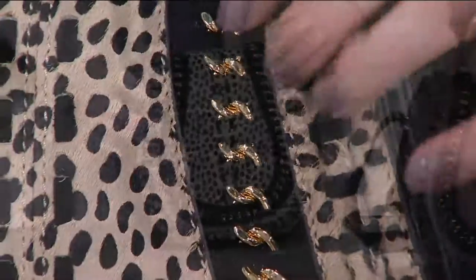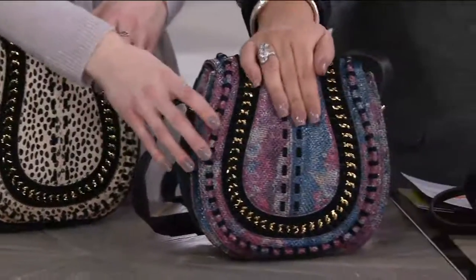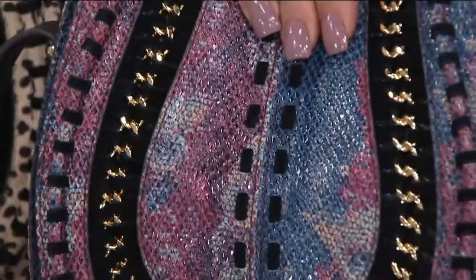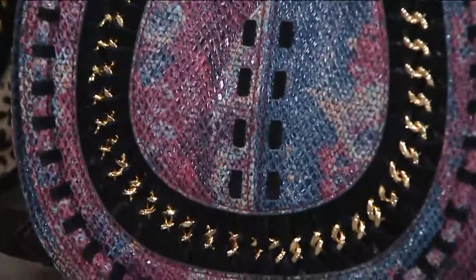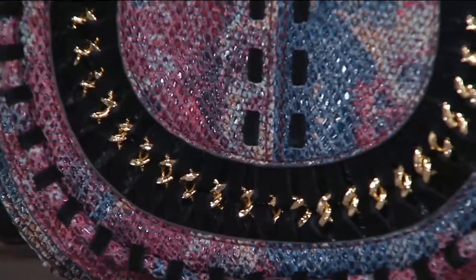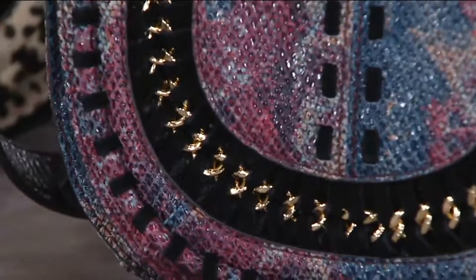We'll move over here. Is this the multi-lizard? Yes, so this is the multi-lizard. And you have all of those really beautiful jewel tones. Look at that. You have your turquoise and your ruby that's popped with the black trim and then all that gorgeous gold chain detail. It's almost like a black velvet.